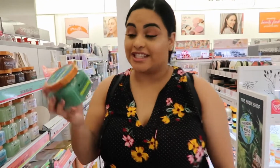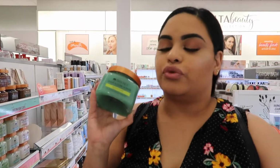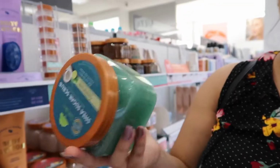So quick suggestion, this is a really good scrub that you can actually even get at Walmart itself. It's really good, it smells amazing, and if you have good skin on the bottom of your feet, it's really good for that too. We just finished here at Ulta. We grabbed some stuff. I showed you some things.